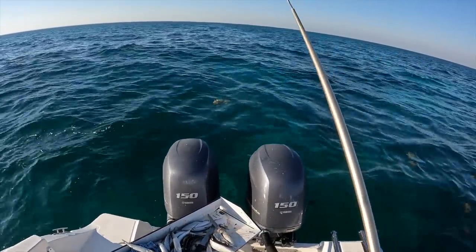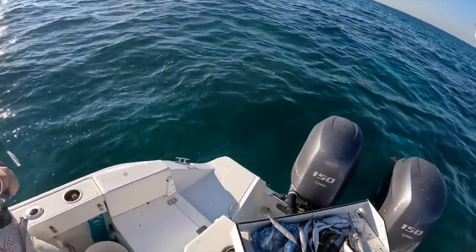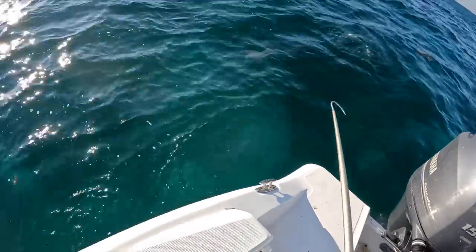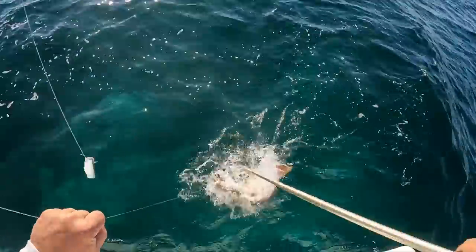That's a giant mutton snapper, bro. Big old mutton. I see the pink. Big old mutton, dude. Slow, slow. Big mutton, buddy. Trust me. What the cooter? Oh, shit.